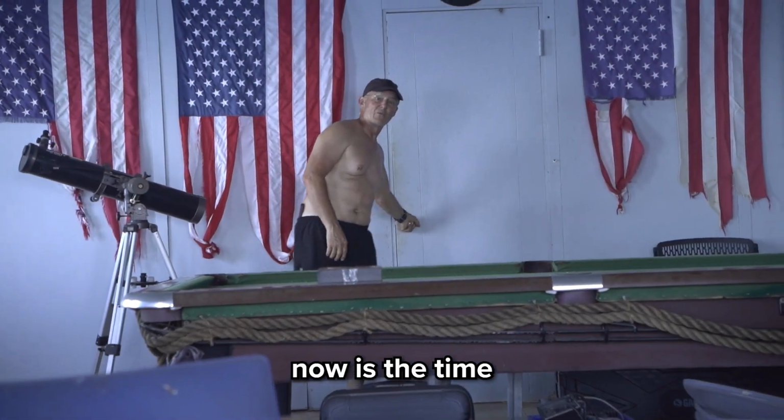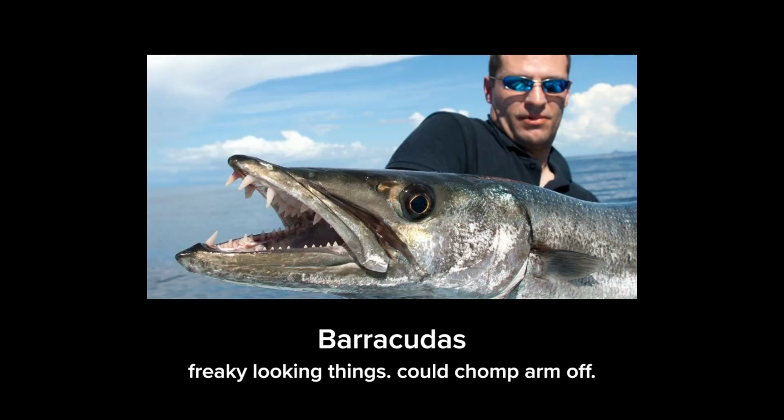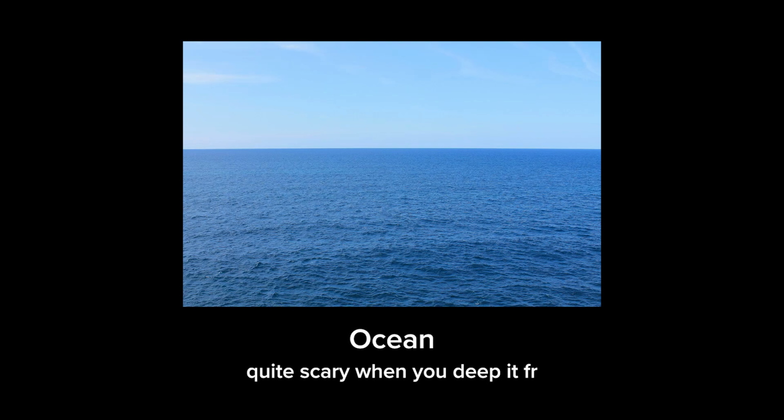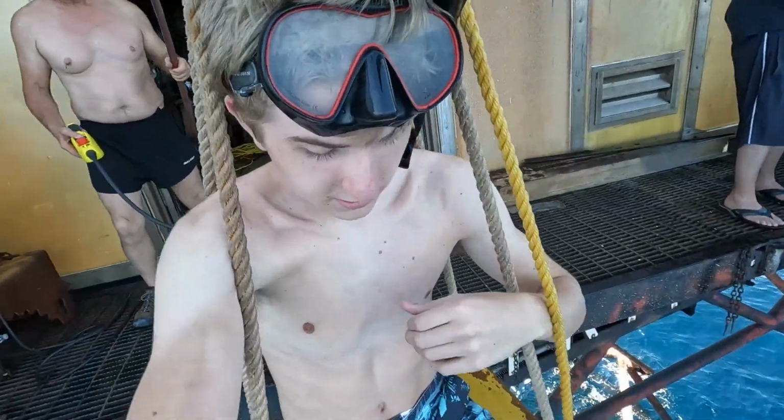Now is the time. We have a zero current situation. You ready to get in the water? Swimming? Yeah, let's get you down there. Let's go swimming. There's barracudas, there's sharks, 50 feet deep, lots of metal, fun time. He lowered everyone down on the rope swings one by one, and then it was my turn.